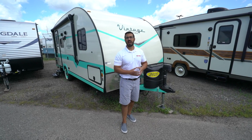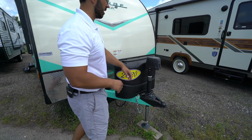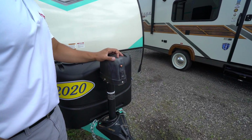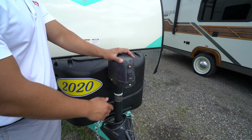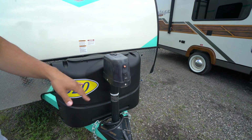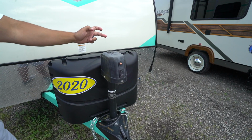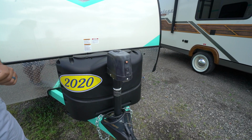Now that we've seen the inside, let's take a look at some of the outside features on the 2020 Vintage Cruiser 19 CSK. Even though this looks vintage, it does not have any old school amenities, and part of that is the fact it makes life a lot easier with a power tongue jack. Simply flip the rocker switch here to raise and lower the tongue. Also, of course, there is a manual override in the rare event that the motor in here does fail.